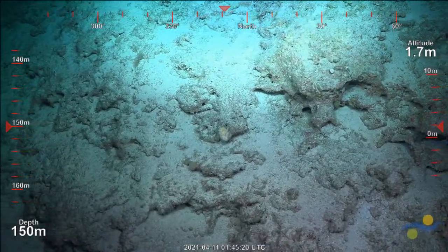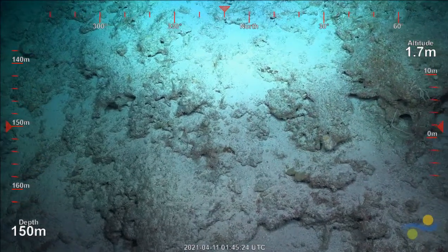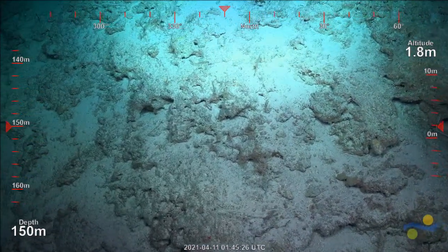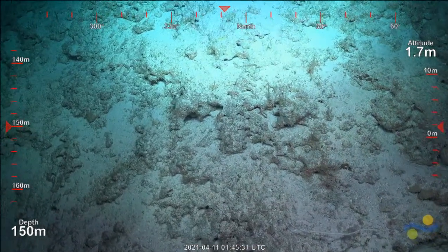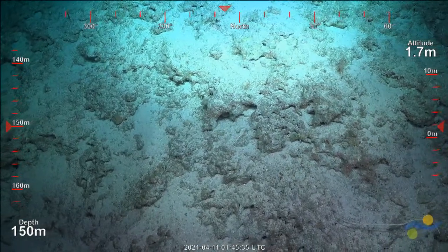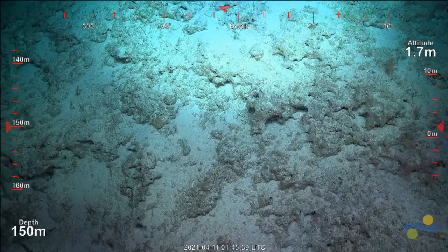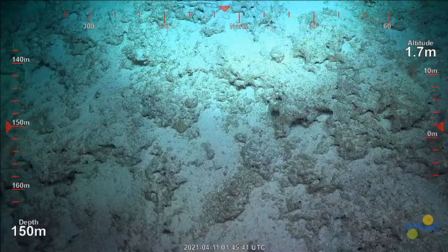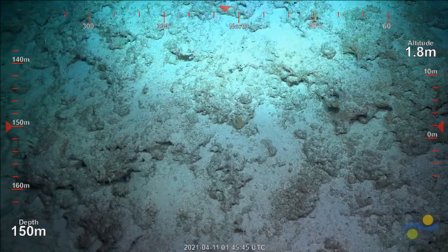The guys from the museum are going to be collecting lots of samples later on in the day to take back for identification in the museum. We're also going to be taking water samples to collect eDNA, or environmental DNA, so we can see if we can pick up all the species on the reef from the water samples and see how that relates to what we see on the videos.